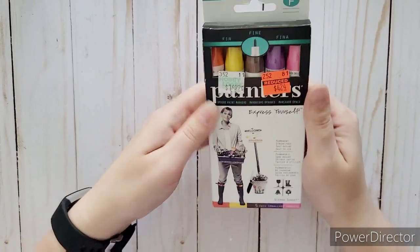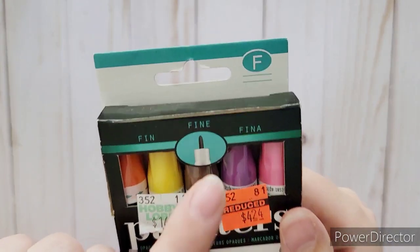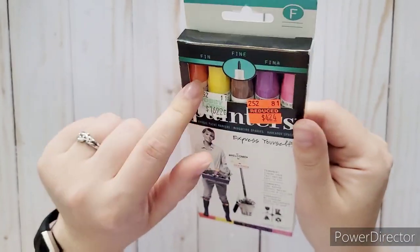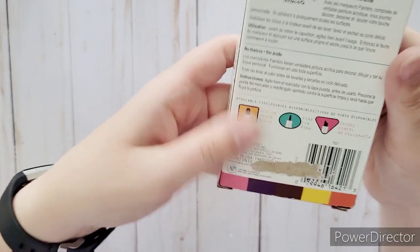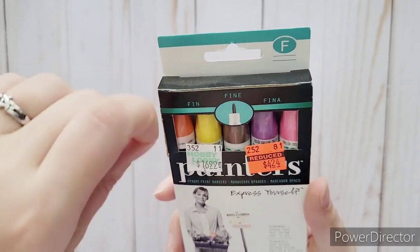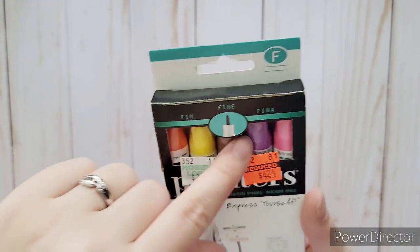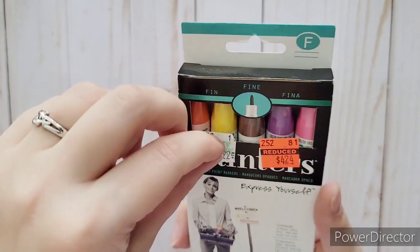I found these paint markers, and they were originally $16.99, and they're the fine tip, which I like, and it was on clearance for $4.24. It has orange, yellow, brown, purple, and pink in it, which shows the colors right here. I'm getting it because I can use these in my adult coloring books and on cards, and sometimes I want that fine little detail, especially for flowers, little dots and stuff. This is a good variety of colors for flowers in my adult coloring books, so that's why I got that.